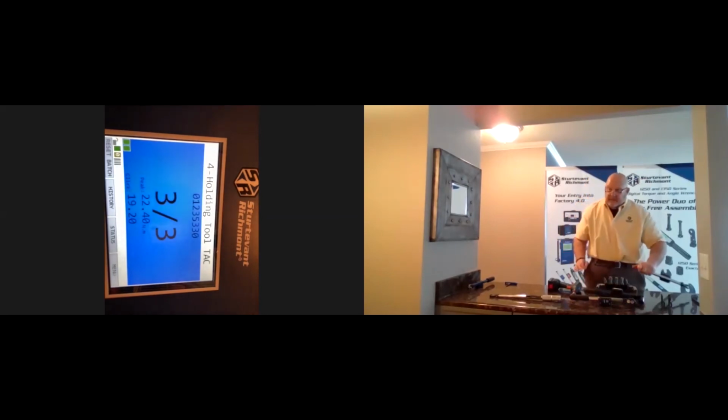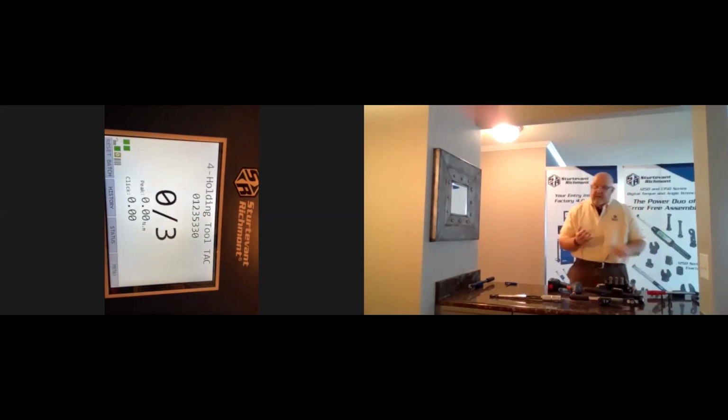Just completed the process. So there's 3 examples of the shoot and click, the standalone torque angle click, and the holding tool and the torque angle click wrench, all working together. So different applications, but it may be something that your customers or your folks in your assembly areas might want to consider. So, John, I'm going to pass it back to you. That's all I have.